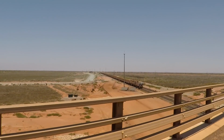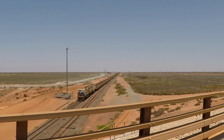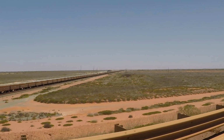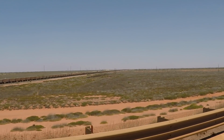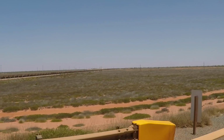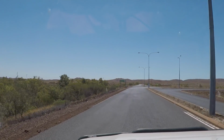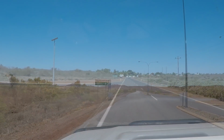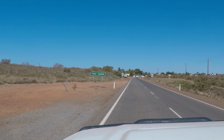Another one of the ore trains, fully loaded, heading back towards Port Hedland. Can't even see the end of it. Must be a couple of k's long. Our next stop is Point Samson. Well, we'd go in here for a few days. I need to get some washing done. I'll have a look around, maybe go for a fish, see what happens.